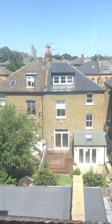This is the attic room. As you can see, sloping roof, bed. It's a double bed. And view from the back. So that's the top room, room number 10, with ensuite shower. There we go. Okay.